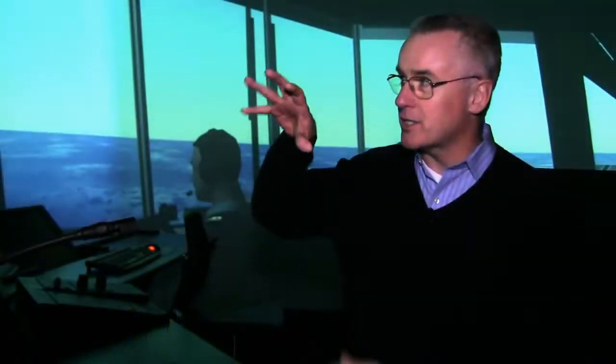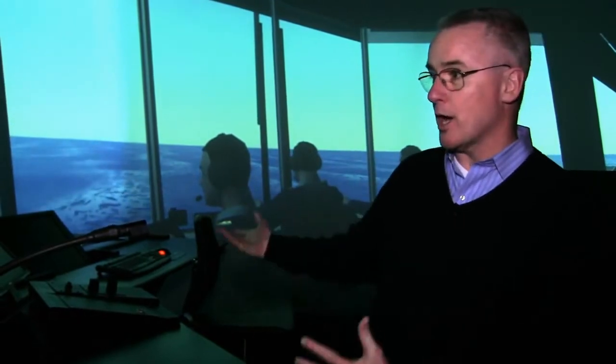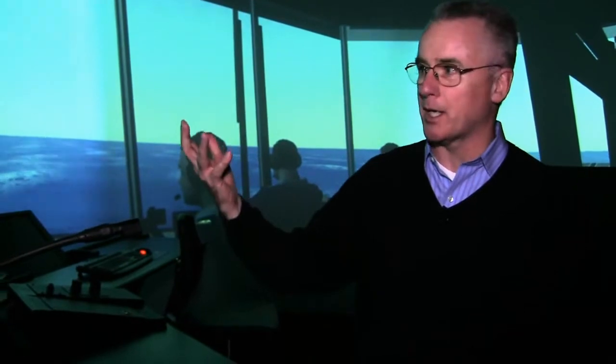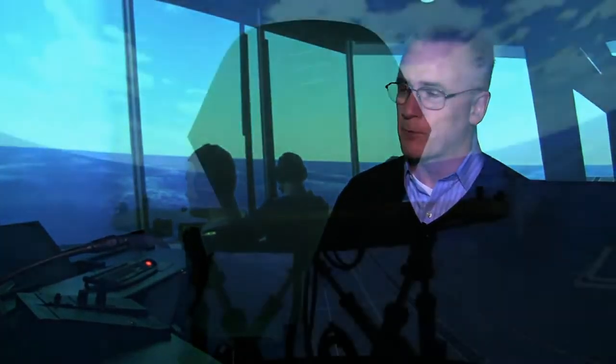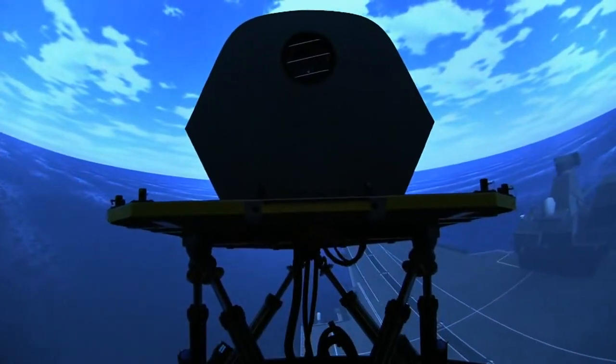There's this dome, if you like, which is a view of sitting in the LSO spot. The LSO is the landing signal officer or landing safety officer, and he has a bunch of buddies here as well who are helping out with running the ship. So they're managing the recovery of airplanes as they come back and land and as they take off to go and fight the war. So that's this piece of it, and then next door there's the cockpit, the F-35 cockpit.